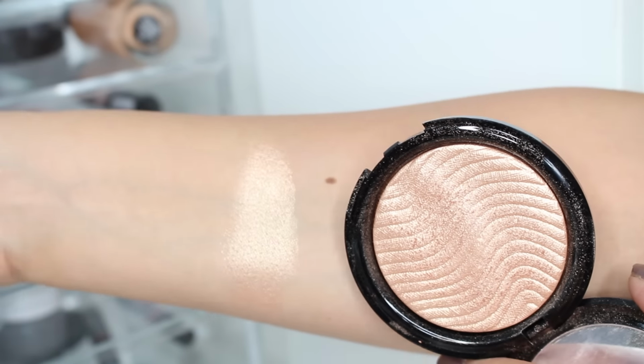This is in the shade 02, which is the more golden shade. Then there's also an 01, which is more of a pearlescent pink. I love her. She's so pretty. She's so golden. Another very densely packed product similar to their Profusion bronzer, which is one of my absolute favorite bronzers. The two of them in combination give me such bronzy glowiness.